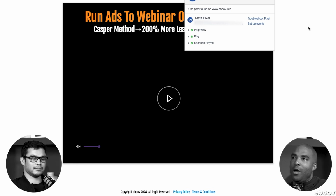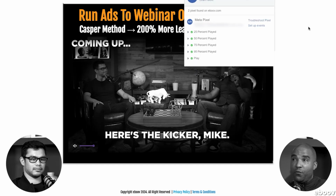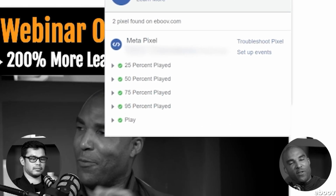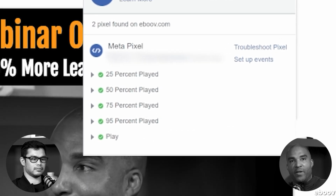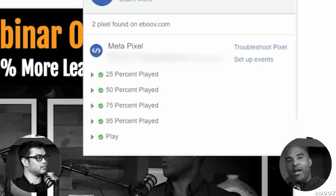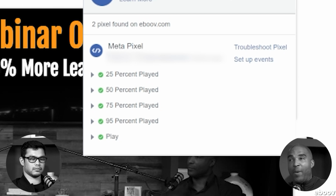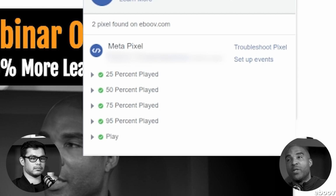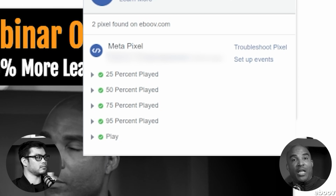Off. But anyhow, the press play fires that conversion action, and it will continue to fire as people get to 25% of the video, 50% of the video, 75% of the video, and even 95% of the video. It will fire those actions as a conversion back to the ad platform, allowing the pixel to get smarter. And we can also build retargeting audiences to retarget people who, let's say, for example, press play.